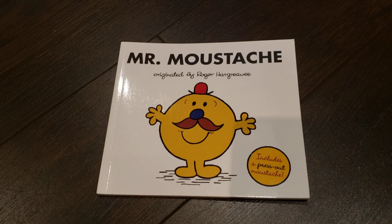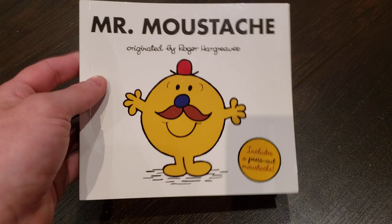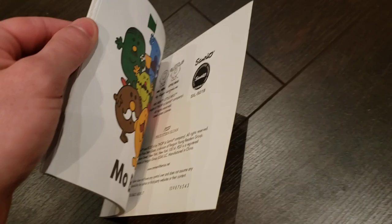Next one. This was originally released in 2013, but this is the 2014 official release of Mr. Mustache, originally known as Mr. Mo. Includes a press-out mustache. Unfortunately, it doesn't come with a mustache, since I've had this book since 2016. Mo Bros. Yeah. Next one.